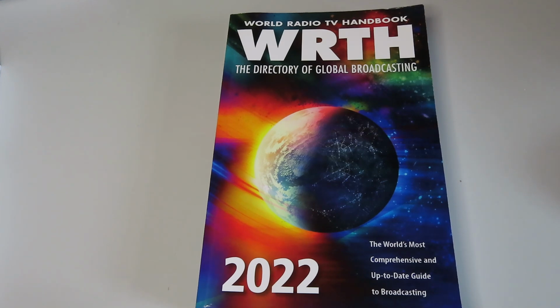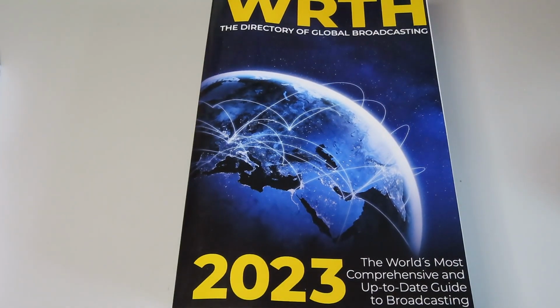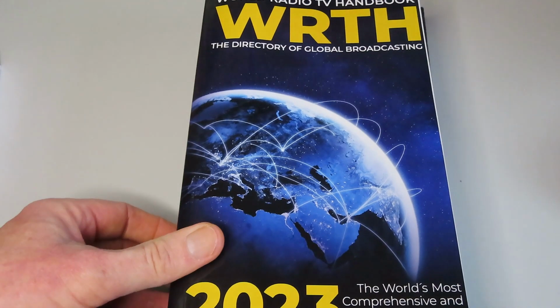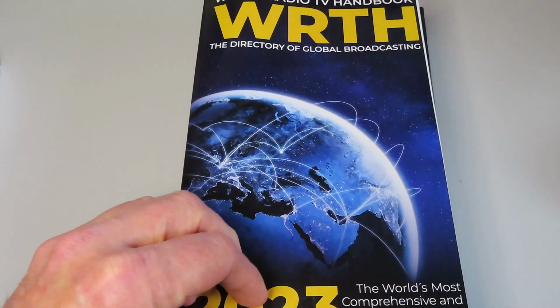But luckily, fairly late on in 2022, another publisher took up the WRTH publication, and we had the 2023 edition, which I've got a copy of there. Now, this was pretty much along the lines of previous WRTHs in its layout. It had the directory of broadcasters and all the usual details.